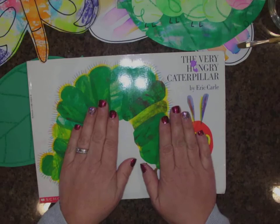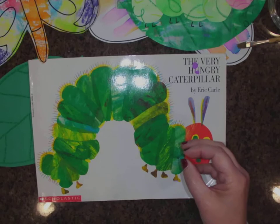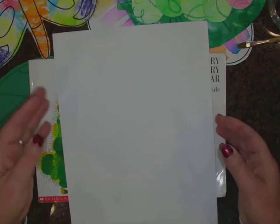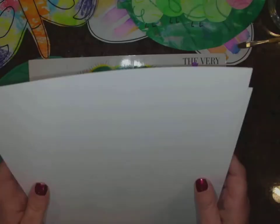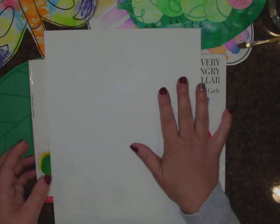So what I want you to do is to find your sketchbook. And I want you to have a grown-up help you take out a page of the sketchbook. They might be able to come and rip a page out for you, but I want you to have a piece of paper that's not attached to your sketchbook. Now, maybe you're really lucky and you have extra paper at home. You can just grab one of those pieces of paper to make your very hungry caterpillar, okay?